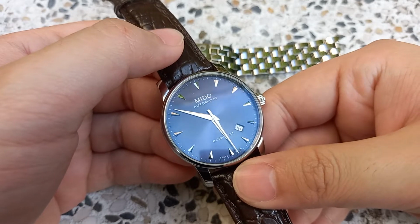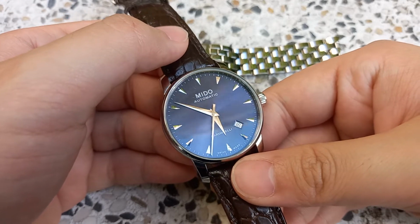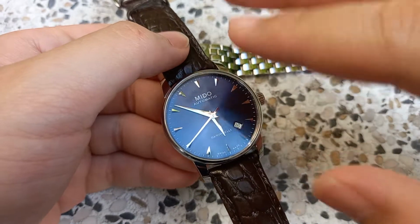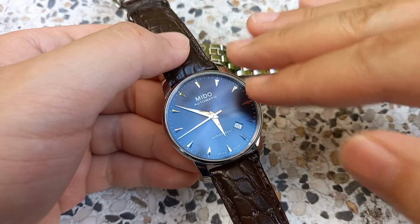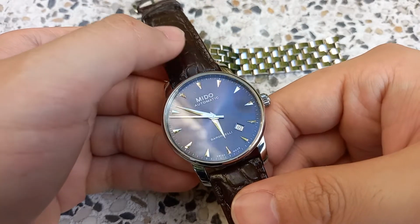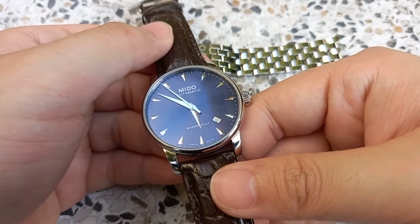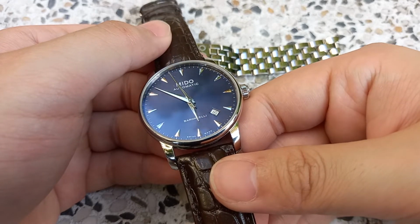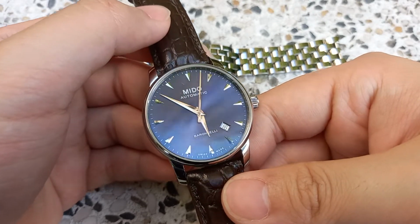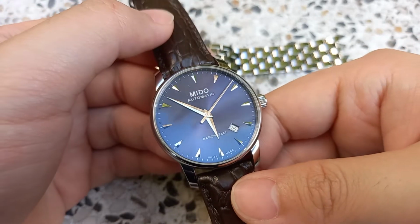Now if you look at the watch under the sunlight, you realize that there is AR coating on the crystal. So the crystal is sapphire, and it has AR coating under and above, so double AR coating. That is why it reflects very little light. Under certain angles, it seems like the crystal disappears, and you can reach out to touch the hands. The handset are also highly polished, and they are dolphin hands, very sharp.